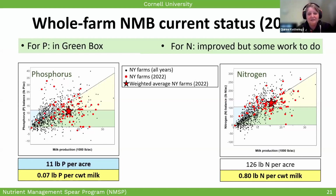On the right is the picture for nitrogen. And for nitrogen, we see that the red star is in the yellow, but it's just above the blue. So for nitrogen, we have efficiently producing farms on average, 0.80 pounds of nitrogen per 100 weight of milk. But our per acre number is 126, which is above the 105 feasible balance cutoff that was established. So improved, but some work still to be done for nitrogen.